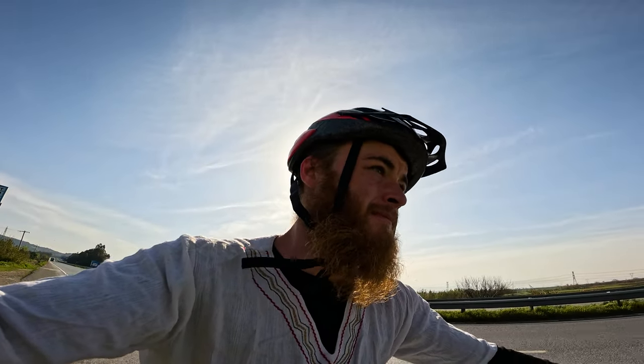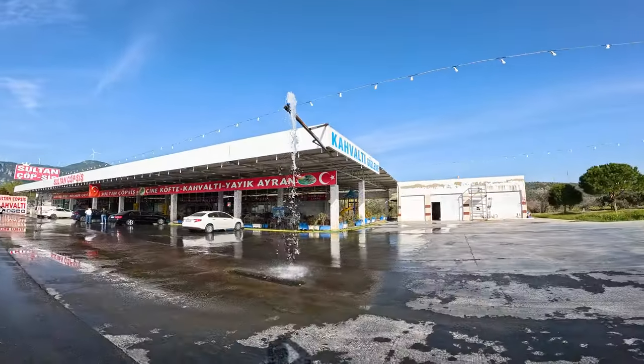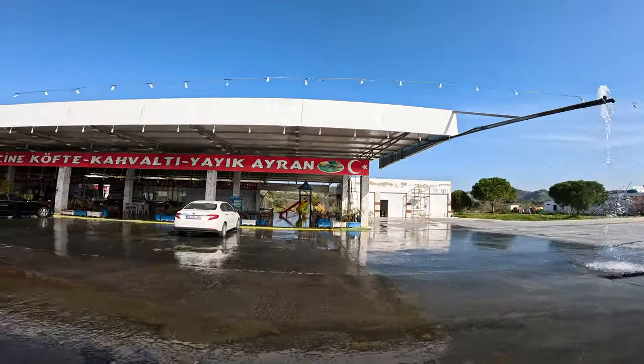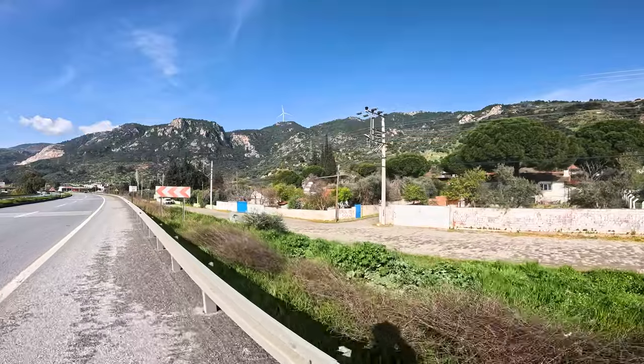Today my goal is to get to the ancient city of Priene. I think that's how you pronounce it. And then I gotta find somewhere to spend the night, so should be a good day. Really dramatic mountain range up there.